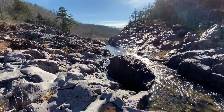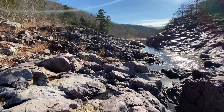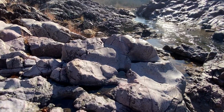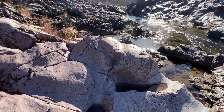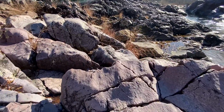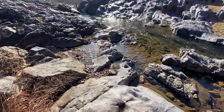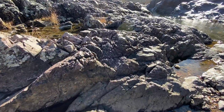All right. Now let's go down to that blue water that we saw earlier. Just look at the rocks. These rocks are really, really awesome. Just all rounded. You got purples, pinks, grays, blues. All right here.